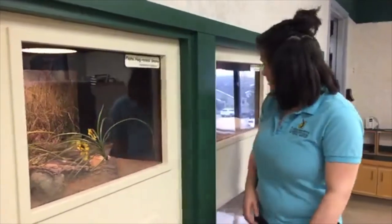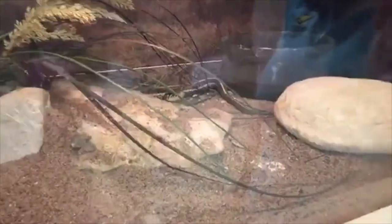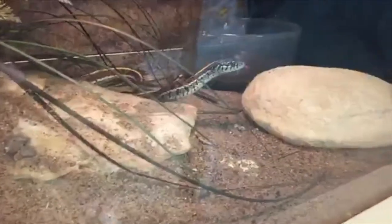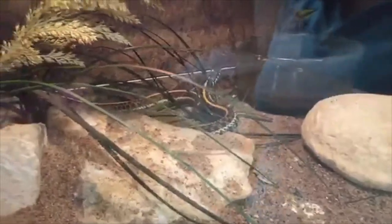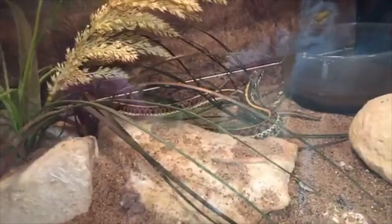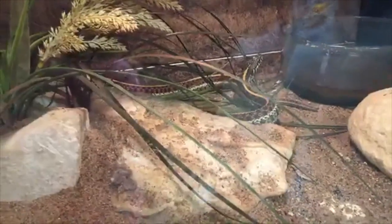Hi, Crush. Yeah, so this is our garter snake. So he's the one that eats anything and everything. He's our other crazy snake. Goodness. He is very hard to feed because of his crazy attitude. But you can see he's looking towards the wall now, so we can try to feed him. I'm not going to guarantee it.